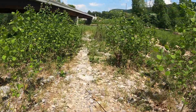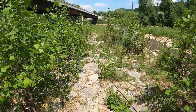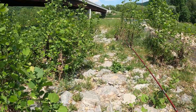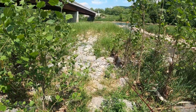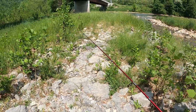So I am at the Greenbrier River again. This is just outside of Buckeye, just outside of Marlinton. Little access point here to the Greenbrier River.